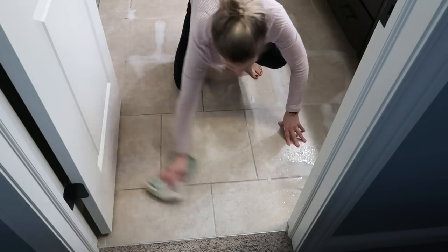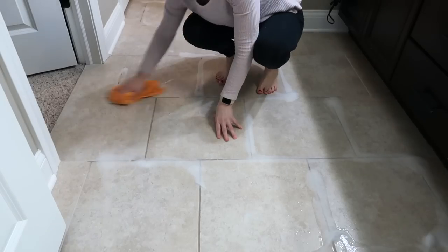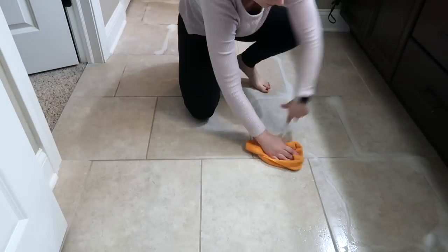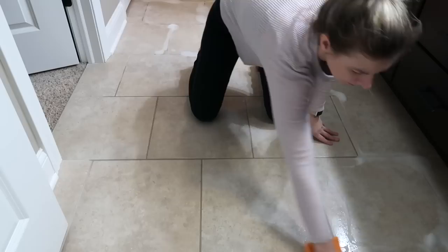So after I let the Resolve foaming carpet cleaner sit for a little bit in our master bathroom grout, I went back over there to scrub that before I finished up the rest of the girls' bathroom.